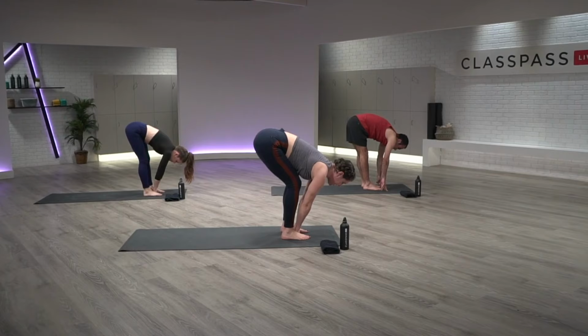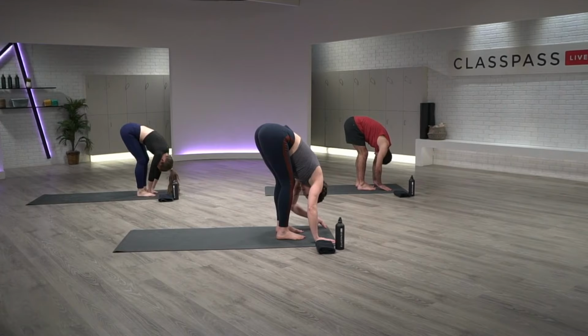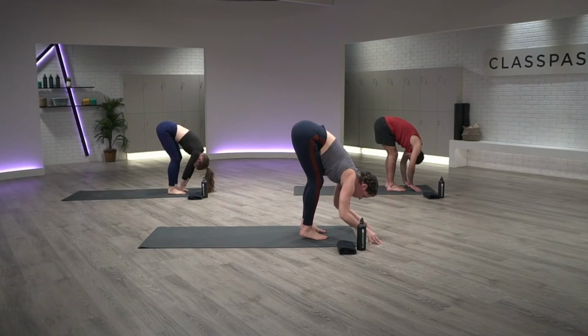Bend your knees a whole bunch and just hang down over. Drop the head down. You might sway a little bit. You might let a big sigh out of the mouth. Let it go. Rock the weight into the balls of the feet a little bit. And then rock the weight back into the heels.